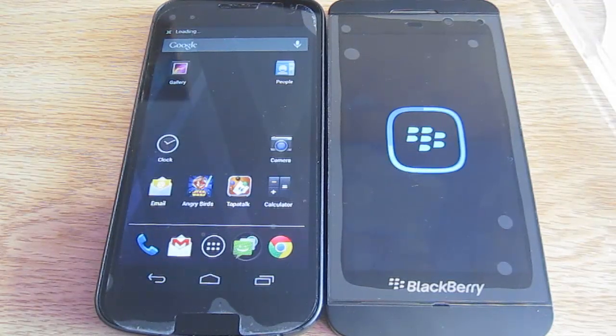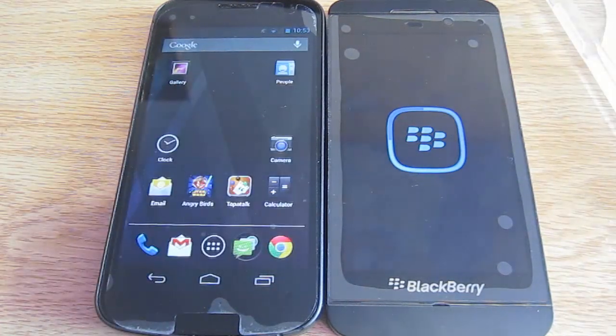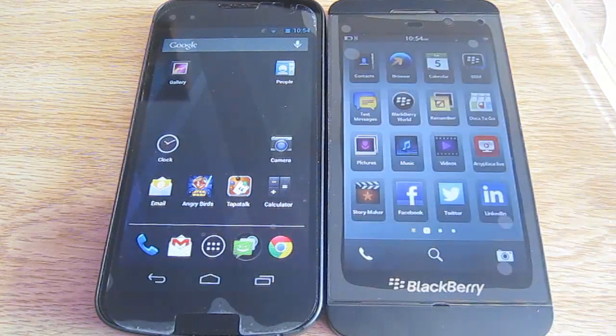It's running Android 4.2.1 or whatever the latest Android version is, by the way. Stock, no weird kernels or anything. The only thing I'm using is SwiftKey, but I'm not really going to talk about keyboards anyways. The Blackberry Z10 does have an amazing keyboard. It's one of the best keyboards I've ever used. It's probably even better than the SwiftKey keyboard on Android.